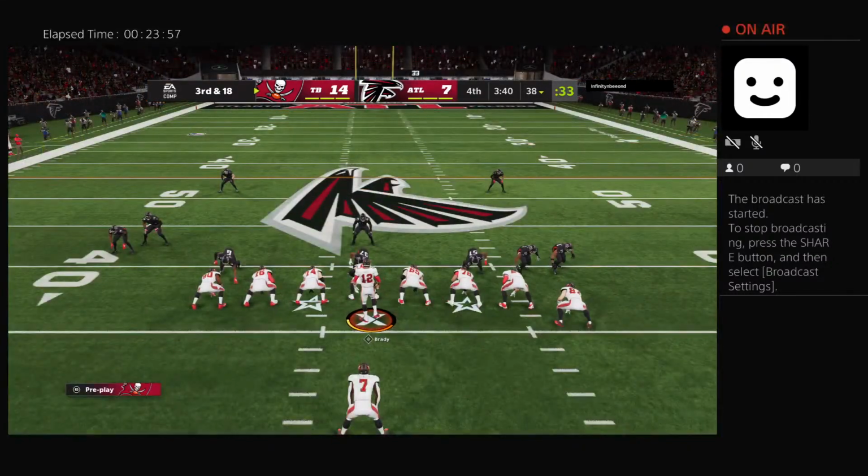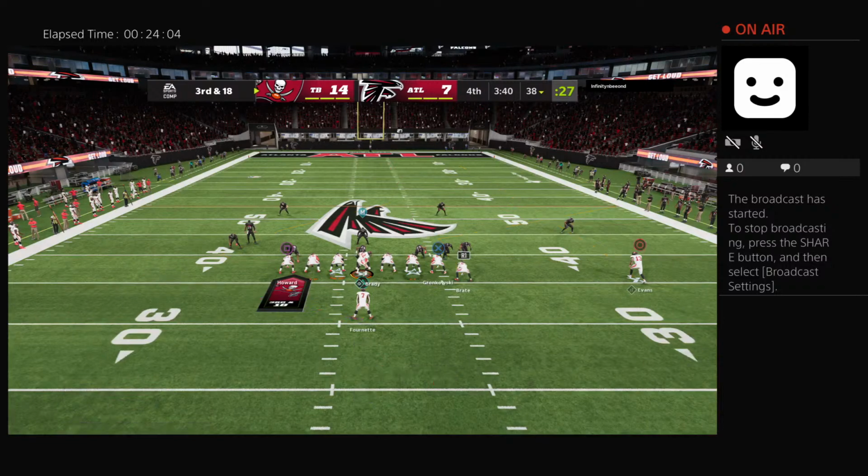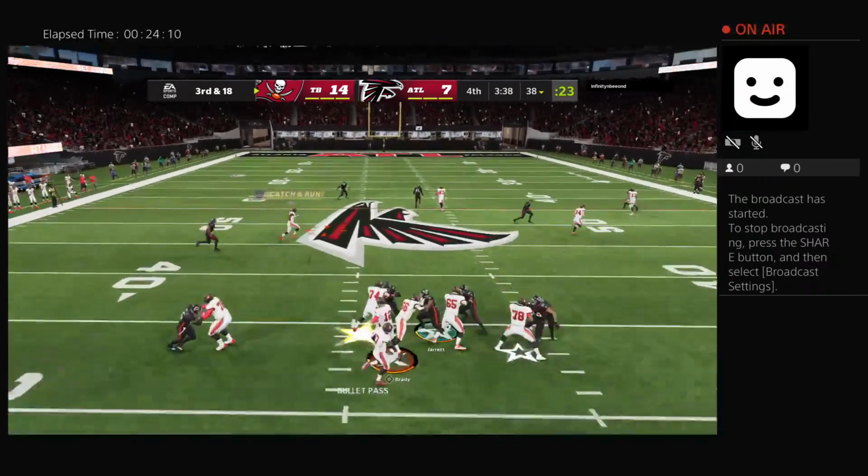Yeah, getting it back, absolutely crucial to their chances to try and win this game. I would expect a lot of pressure here. They can't afford to let them continue to get first downs and eat away at the clock. Now on 3rd and long, they'll look to throw.